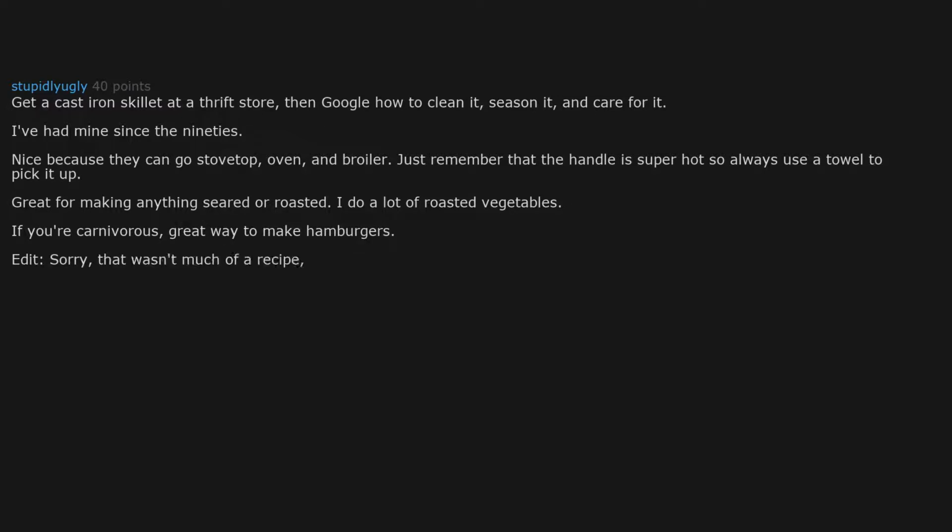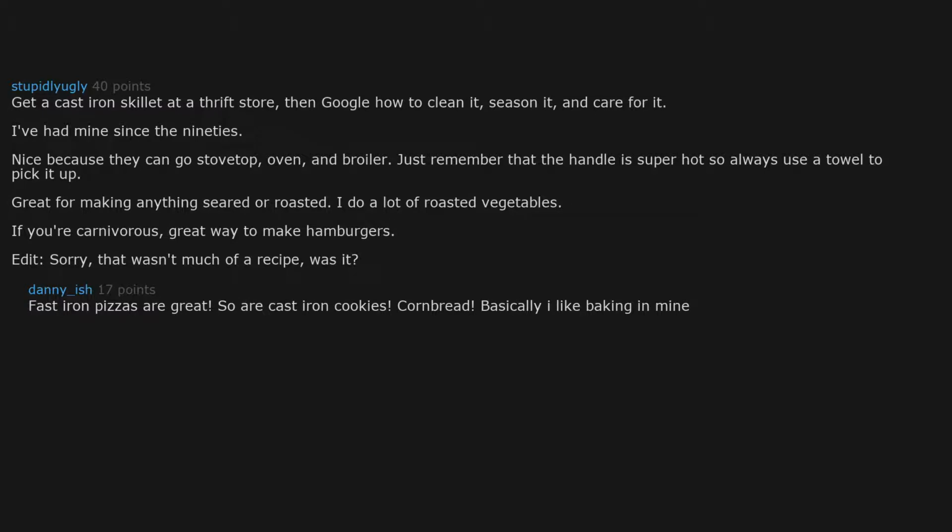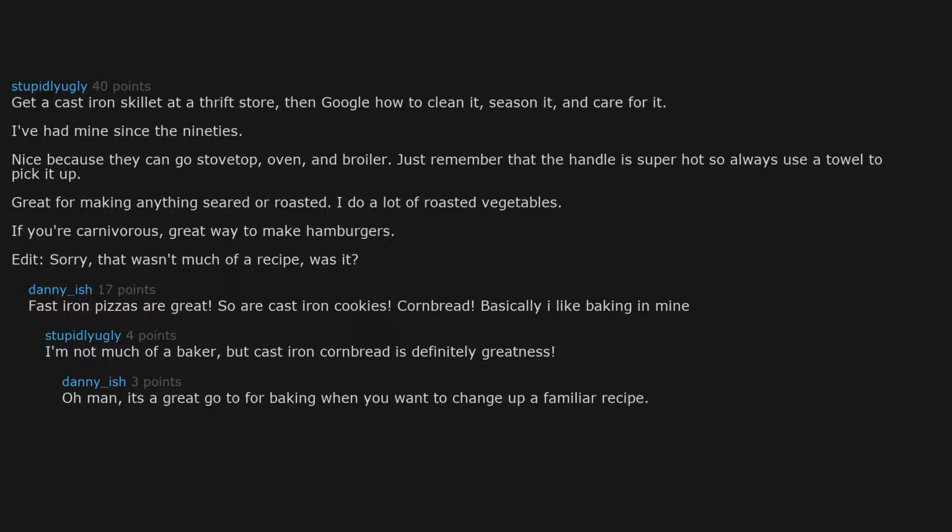Edit. Sorry, that wasn't much of a recipe, was it? Cast iron pizzas are great. So are cast iron cookies. Cornbread. Basically I like baking in mine. I'm not much of a baker, but cast iron cornbread is definitely greatness. Oh man. It's a great go-to for baking when you want to change up a familiar recipe. Just crisps the edges that much nicer.